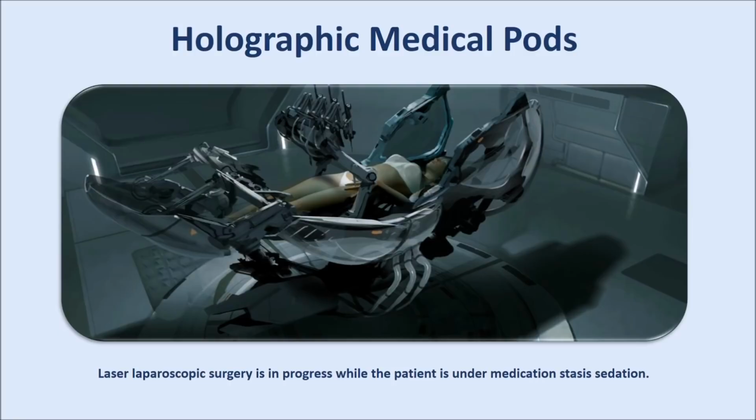So doctors aren't always necessary to be present when the holographic medical pod is doing surgery. Sometimes there are doctors and nurses. Sometimes the settings are input into the software and the medical pod will do the surgery itself, while a nurse or a doctor is looking in on the surgery from time to time to make sure it's progressing well, as well as remotely, depending on what the situation could be or is for the surgery.